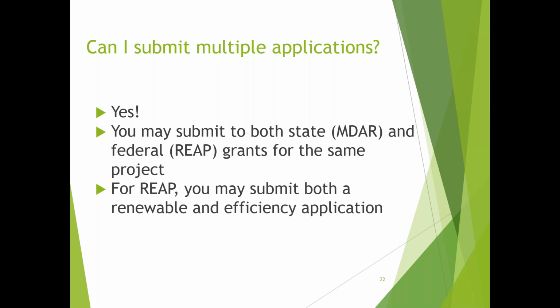Because one is state money and one is federal money, it's not the same group of money. You absolutely can apply to both. Rather than hindering you, it actually helps because you're demonstrating that you have commitment of funds from another grant source. So yes, apply to both of them.